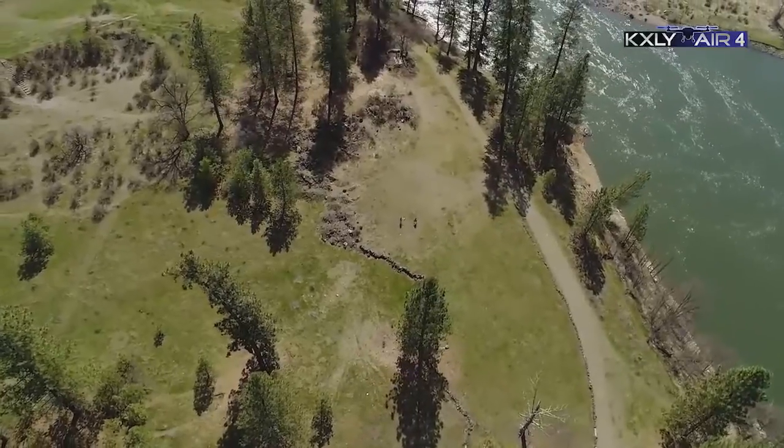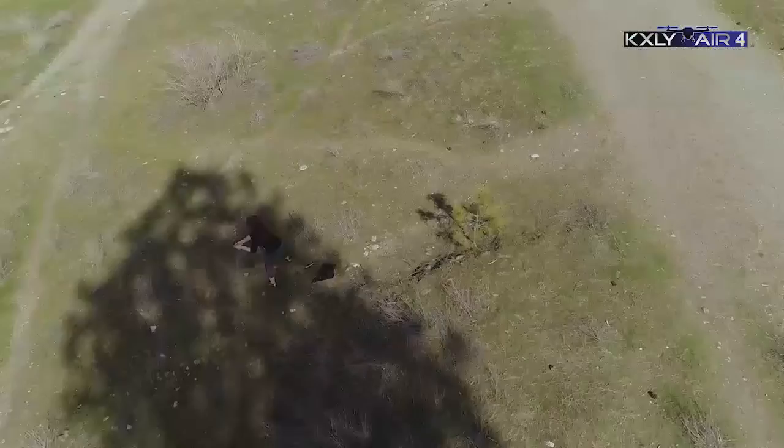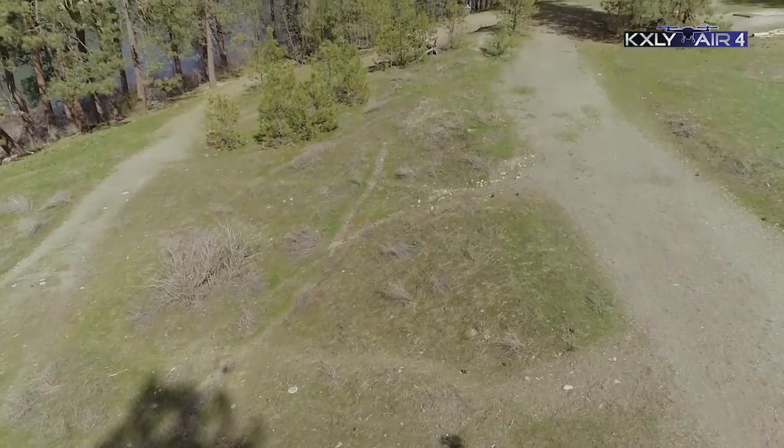The weather is nice. Finally, there's no snow out here. I came out here one other time and it was in the snow, and now it's dry and nice and beautiful.